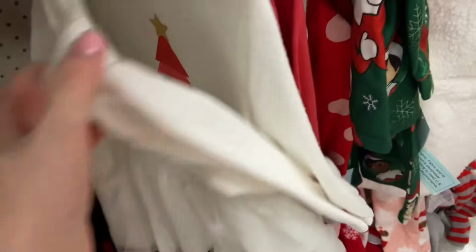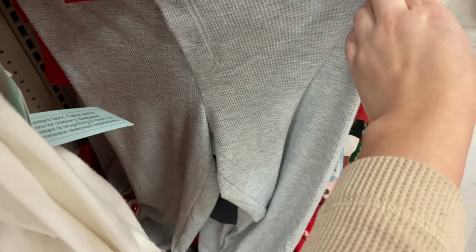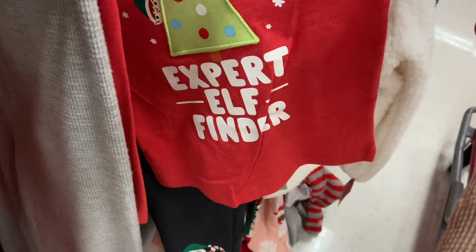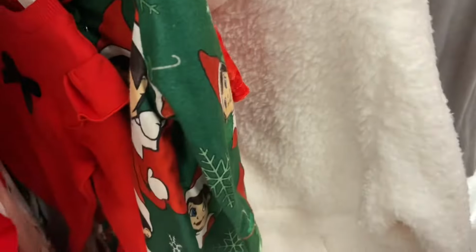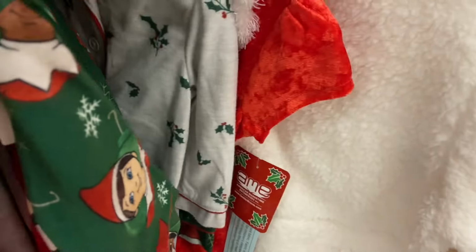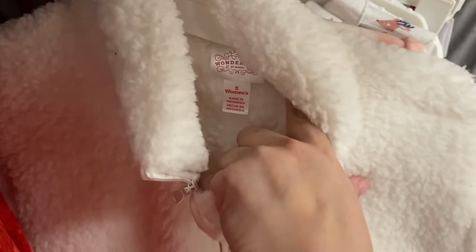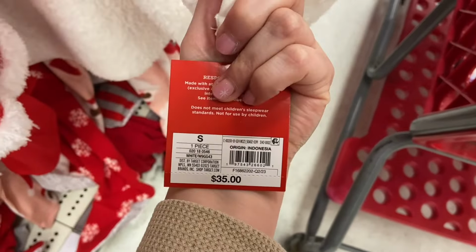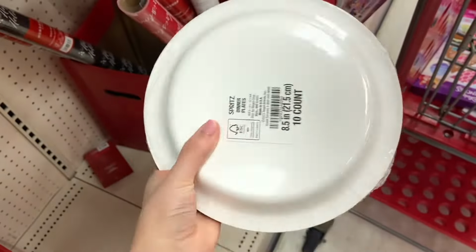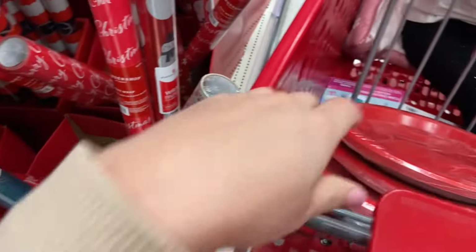Alright, they have clothes per usual. What is this? Some pajamas. Okay, I might get this for next year. Oh, wait, that's size 2T. Elf on the Shelf. Oh, this one's cute. Some sweaters. Wonder Shop sweaters. These are women's. I'm gonna check how much these are. Hopefully they are included. Let's see over here.